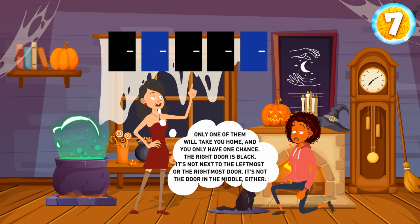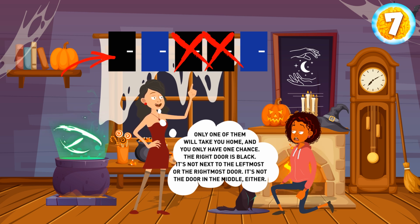There are just 3 black doors, and it's one of them. It's not the door next to the leftmost or the rightmost one, so the 4th door is eliminated. It's not the middle door, so it's out too. Esme should walk out the door on the left.